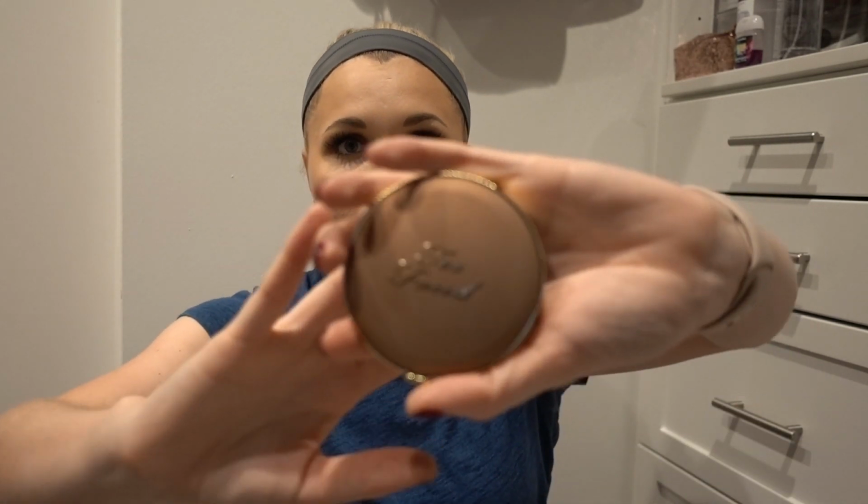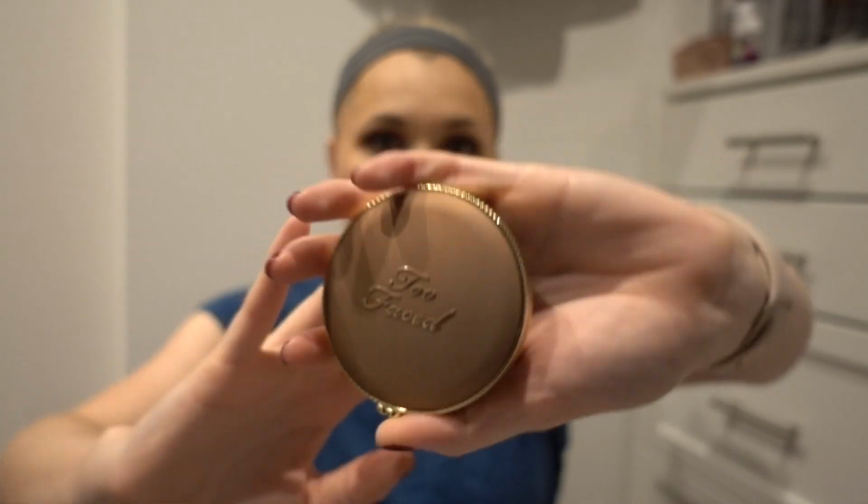So next I have bronzer. I did bring that Cali contour kit, but I also brought 2 bronzers, which was excessive. I didn't need to do that. I only used one of them. This is my normal bronzer I use every day. This is the Too Faced Matte Chocolate Soleil Bronzer. This is the light one, the milk chocolate. It's a matte bronzer. It smells great.